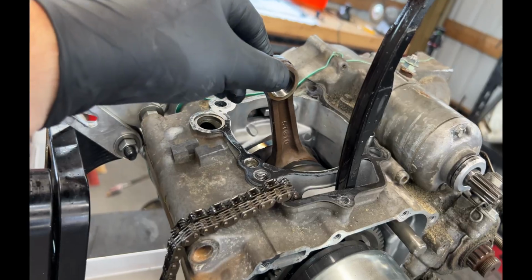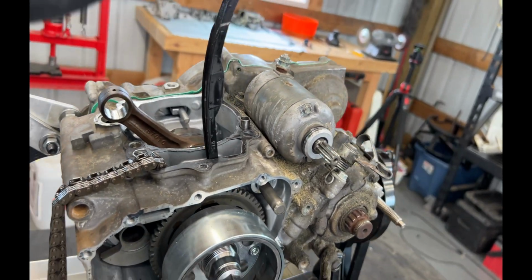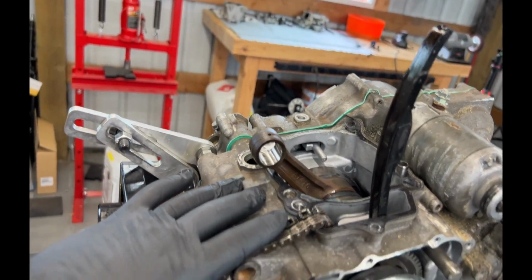When that connecting rod starts to go, it really makes a racket when you've got all those forces of compression and combustion and all the power that you're trying to make. That little bit of tick starts getting louder and louder and louder. It really is a good thing to do it now. It would just end up getting worse and worse.